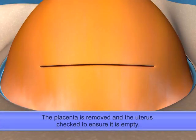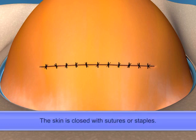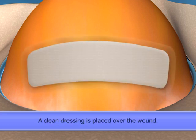The placenta is removed and the uterus checked to ensure it is empty. The uterus and abdominal wall layers are closed with dissolving sutures, and then the skin closed with sutures or staples. A clean dressing is applied over the wound, and you will then be transferred to the recovery room.